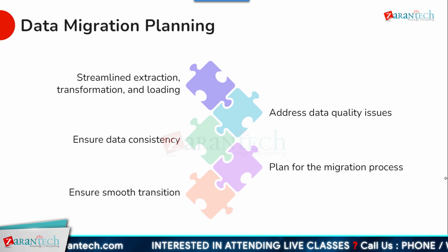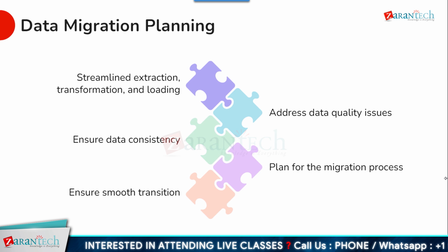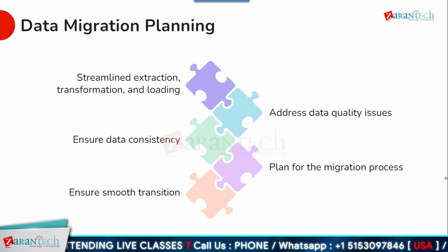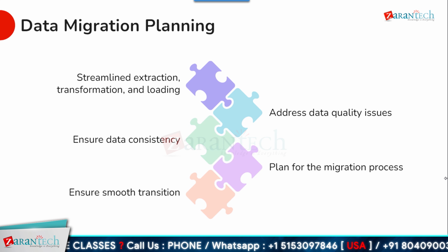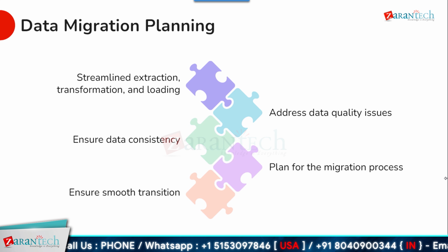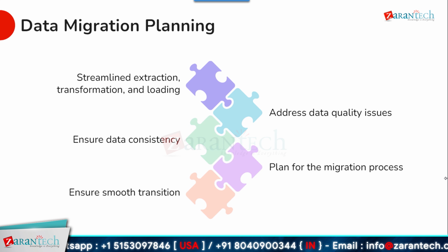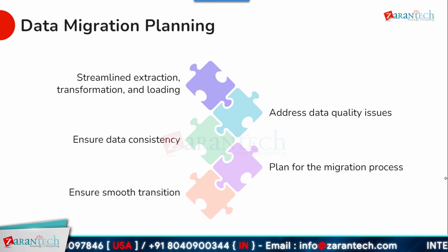Address data quality issues upfront, cleansing and harmonizing your data to ensure accuracy and consistency. Ensure data compatibility between your source system and S/4HANA, mapping fields and structures as needed. Plan for data validation and reconciliation activities to verify the integrity of migrated data. So by thoroughly planning your data migration, you can minimize risk, reduce downtime, and ensure a smooth transition to S/4HANA.